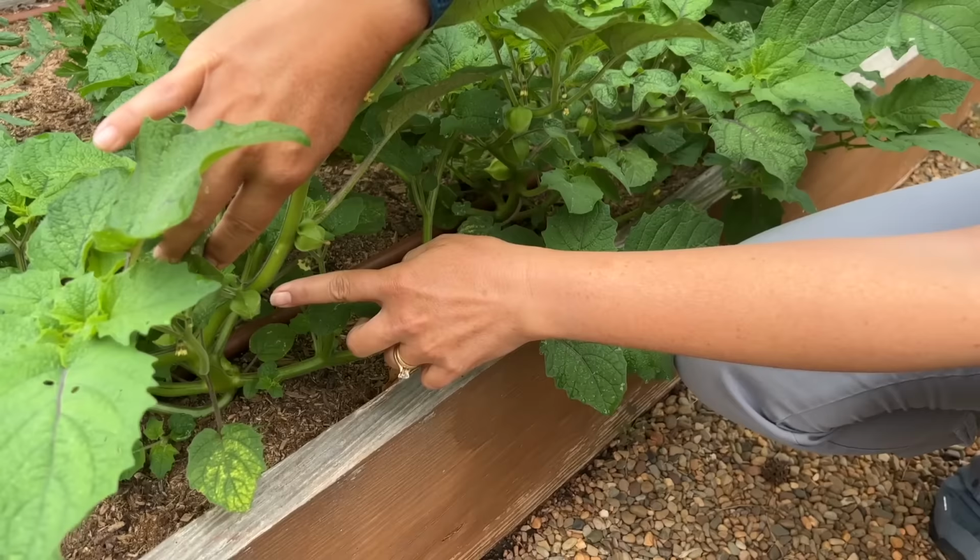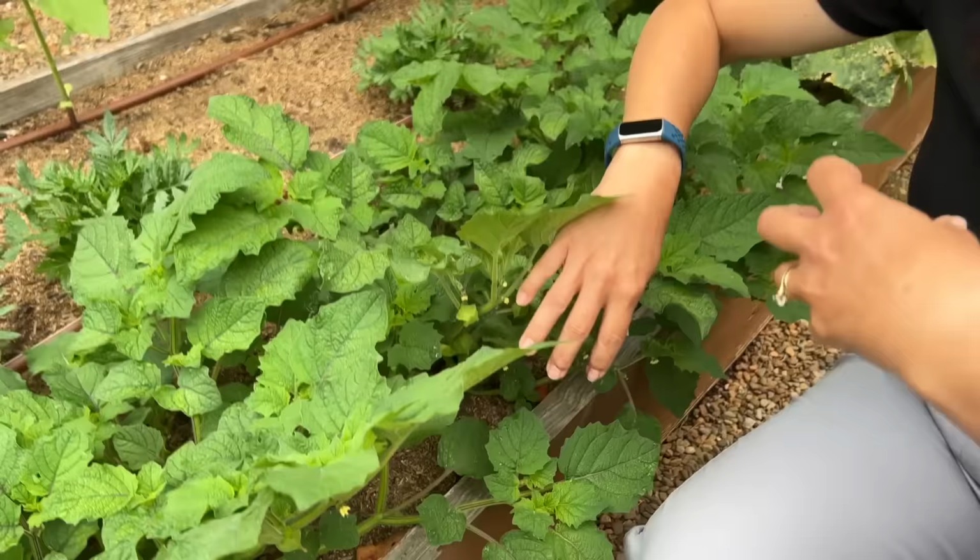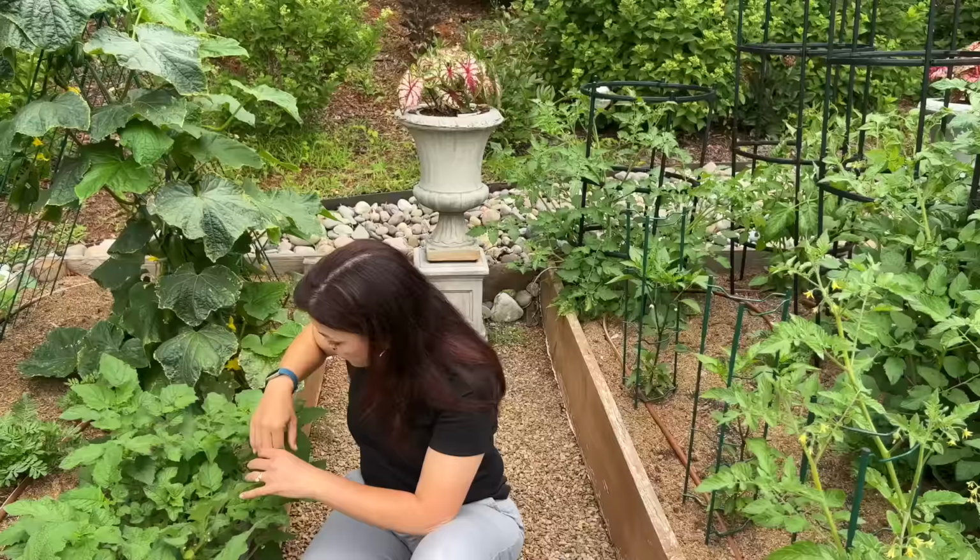You can see right here, there's a husk that will form over the little tomato. When they are ripe, they will drop. That's why they're called ground tomatoes, they'll drop on the ground and then of course you eat them. I've never grown these before. I've never even tasted them before, but Matt and Lisa said they were the most divine things they have ever had. So we're trying them.